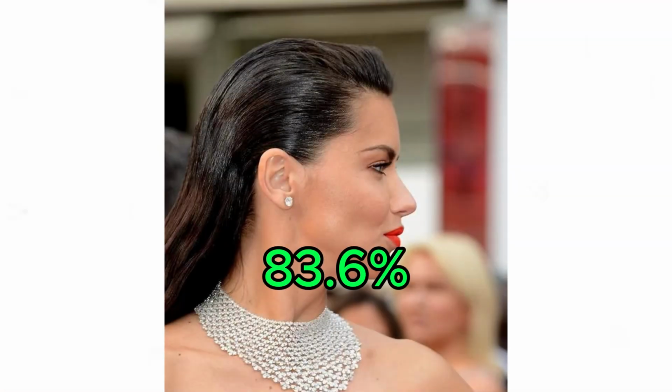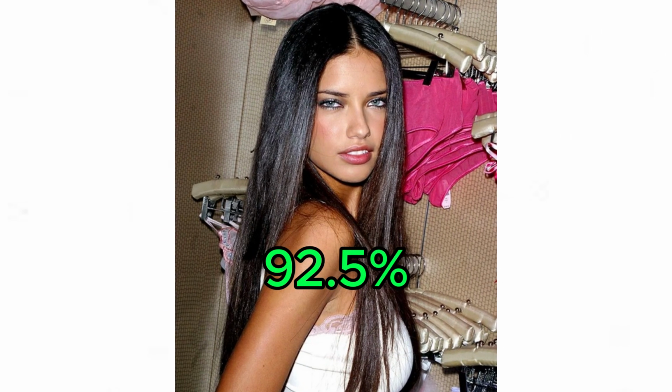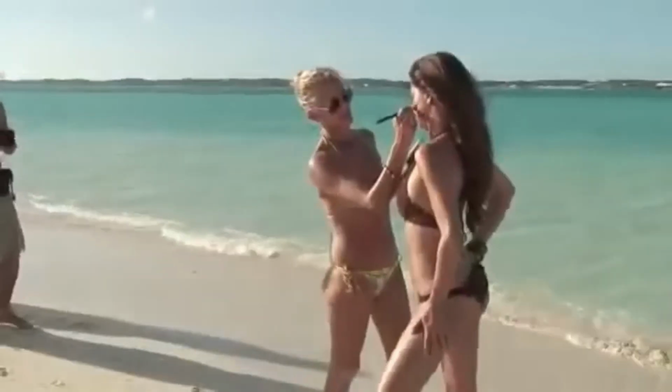Adriana's side profile scores 83.6% harmony, which is high, but not as good as her front, and this gives her a total facial harmony of 92.5%, a great score, which is only seen in the top models and actresses. In order to get a final score for her, we need to look at her immeasurables, which are as important, if not more important, than ratios.